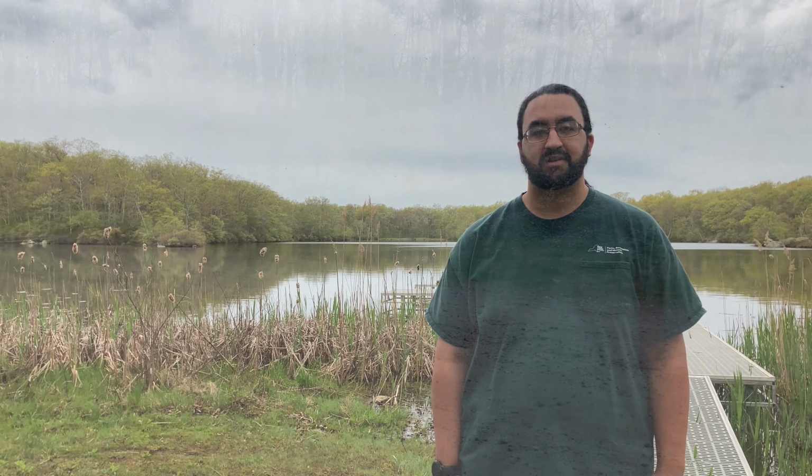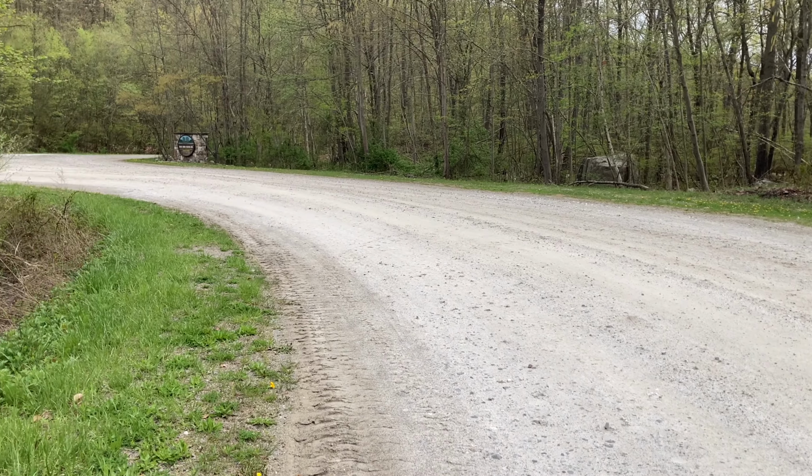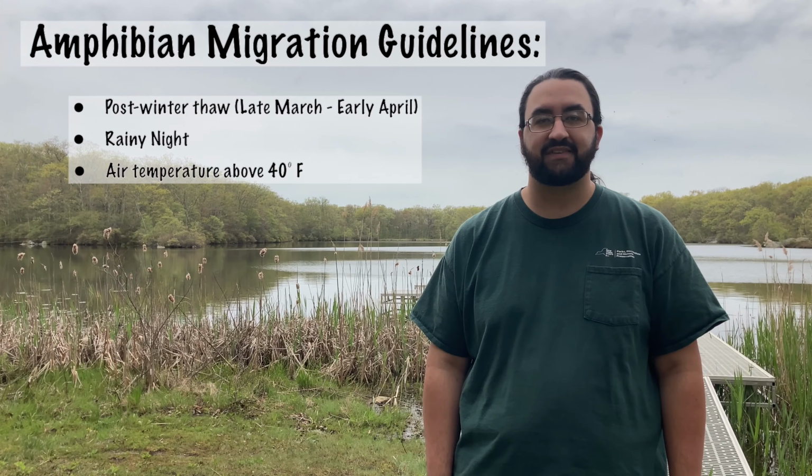Another way to make a difference is to help our local amphibians while they're migrating. Because a lot of their habitats have been broken up by human construction, many amphibians need to make a dangerous journey across roads from their winter homes to where they breed. Try to watch out for the kinds of nights that amphibians migrate. If you have to go out, please be careful and keep an eye out for them.